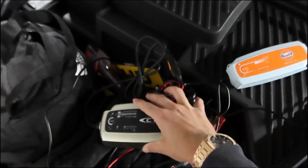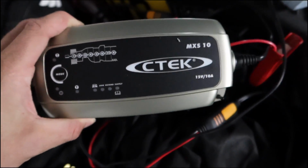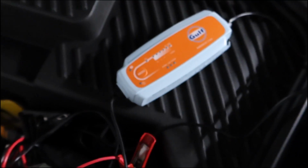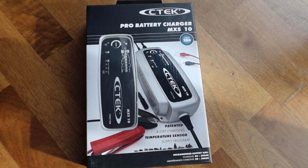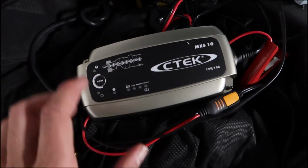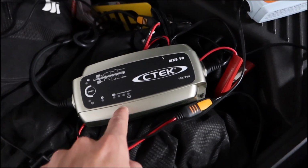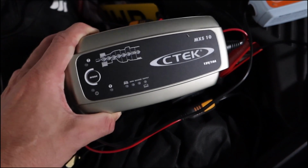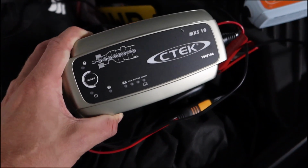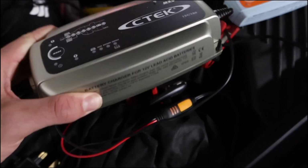Because to the rescue, we have the C-Tech MXS 10. So this is effectively the bigger brother of the MXS 5. However, it charges your battery quicker, and it's also got a support mode. Should you need to take the battery out of the car, it will also support the car and all its functions whilst the battery is out of the car. Very, very cool, and pretty much the charger that you name it, it will do it. It will charge things faster, it's got a bigger capacity, it's just overall just a big old boy.